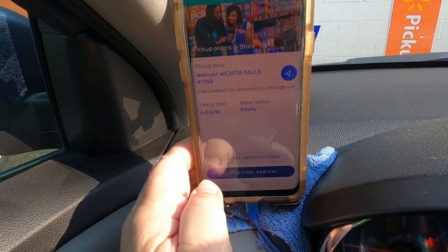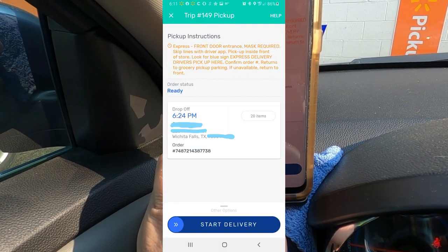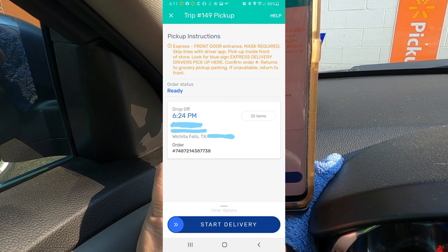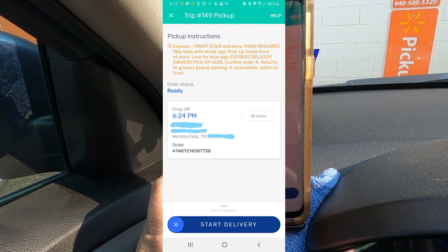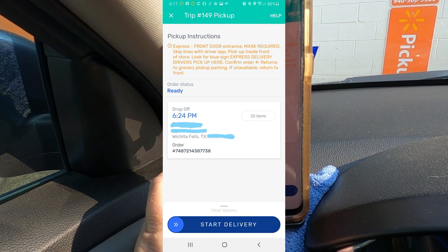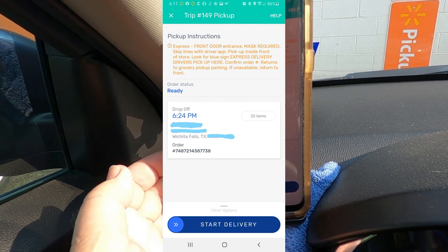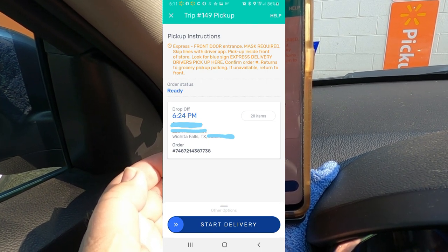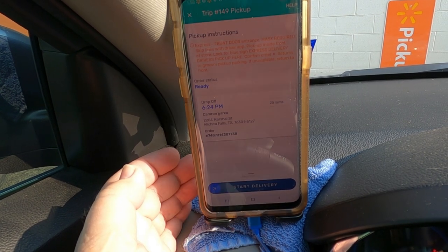You can hit confirm arrival. Slide that little slider over. And there we go, order status is ready. It says 20 items, order number and so on. All right, we can probably call them and let them know that we are here. So let's do that.